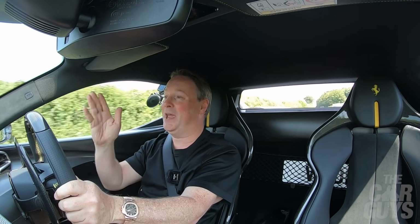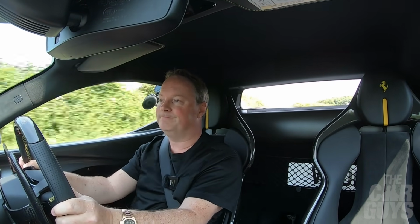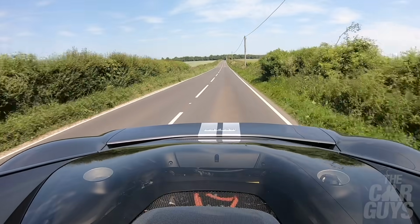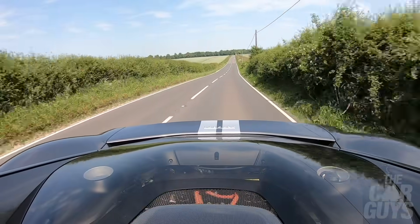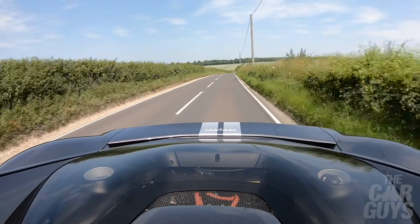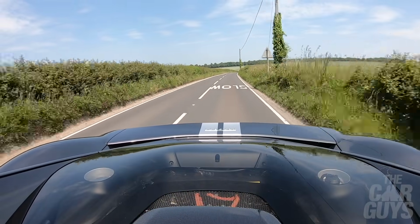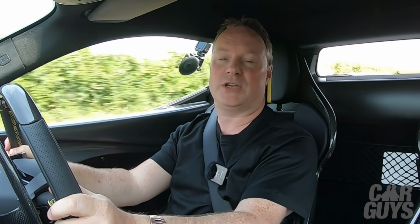This is an epic, epic, epic car. It already makes the 488 feel ancient. The F8, unfortunately, being a sort of interim car, is also now really dated compared to this. This is the new benchmark as far as I'm concerned. And on that Car Guy mind-bending bombshell, back to the studio.